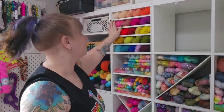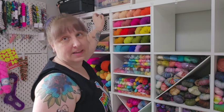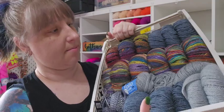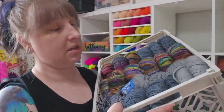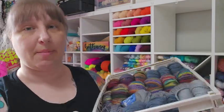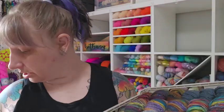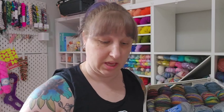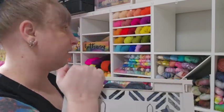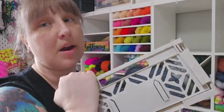So I have this right here that is full of commercial wool that I'm not quite sure what I'm doing with yet. I want to move this into these pink baskets, which are a bit wider. And then I'm also going to move the fine weight 100% cotton into the second one, and I'm going to move it down to the bottom.